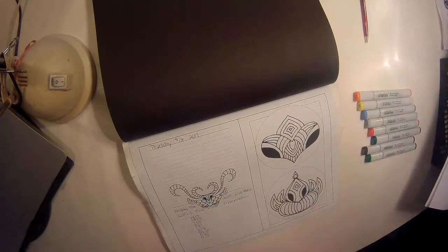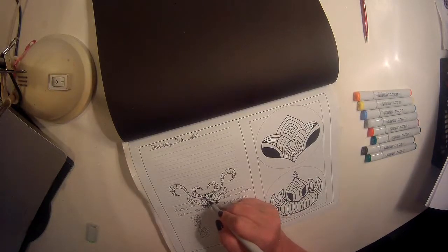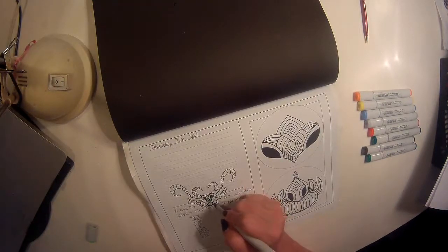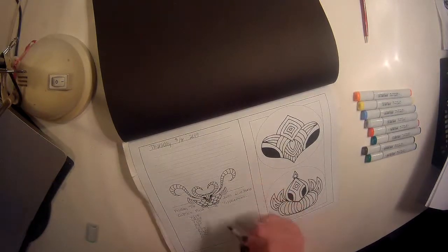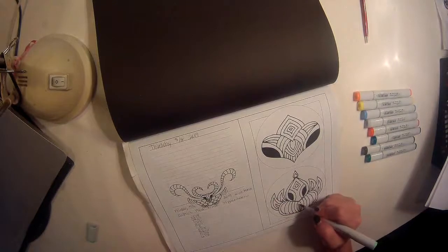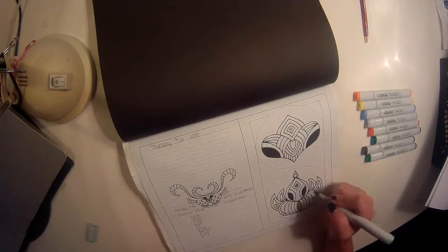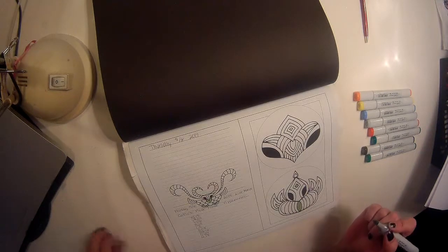So let's see. We're going for, I'll start here. This will go up and go down, and I'll start there. And then I'll have the little feet, little teeny weeny feet. And I'm going to start this one here. And I'm going to go for this. This looks like a rubber duck. One of those bathtub ducks.